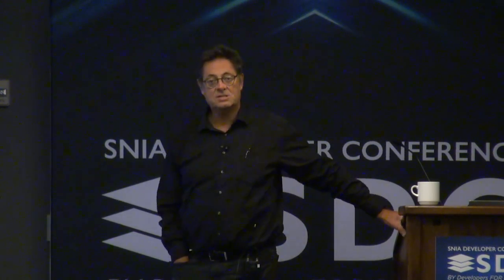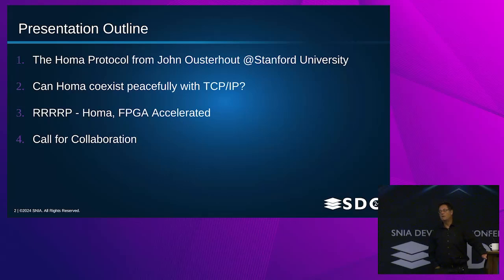And the last one is actually a call for collaboration, because this is not really a product of ours. We think that this needs an initiative by industry, by smart thinkers, by academia, to get the ball rolling on better protocols, more suitable for storage networks, more suitable for HPC clusters, and similar tasks.